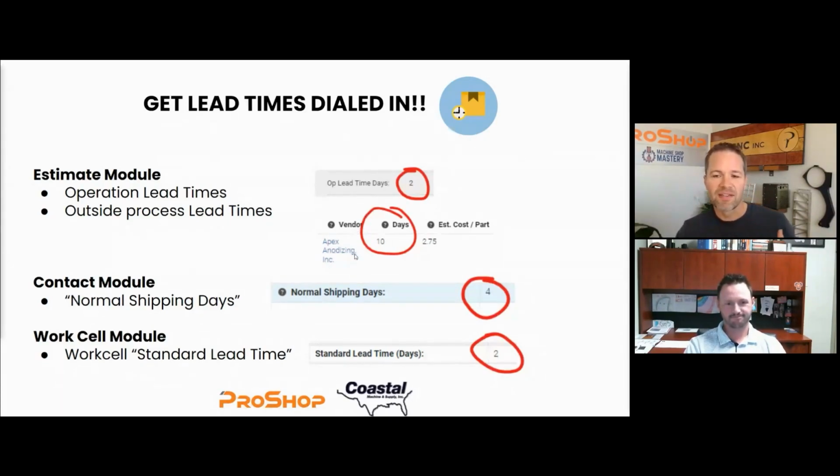Yeah. On the vendor lead time here, we have an anodize process with a price and lot charge, but we're also putting in, like you said, that round trip lead time. So if it leaves our dock, we expect it to come back to our dock 10 days later. And that'll calculate into all the other things about when the machining processes have to be done. And then, as you said, what we call normal shipping days, because you can always expedite things. But if you're expediting a job that you're late on, that's your bill that you're paying, and that can get pretty spendy.